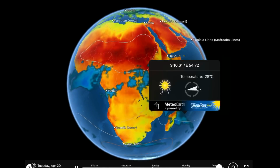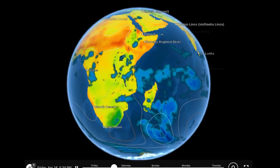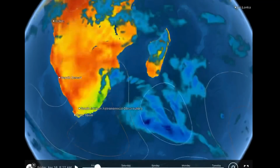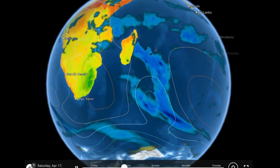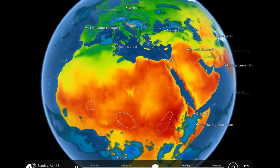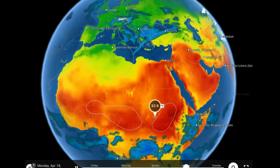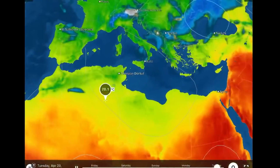Overlooking Africa, no major weather systems affecting you either. Cooler temperatures still the thing to talk about here in parts of South Africa. Strong high pressure ridge coming from who knows where, and then creating quite a low pressure system in between the high pressure ridge there. Cooler temperatures across North Africa. No major heat event to talk about.